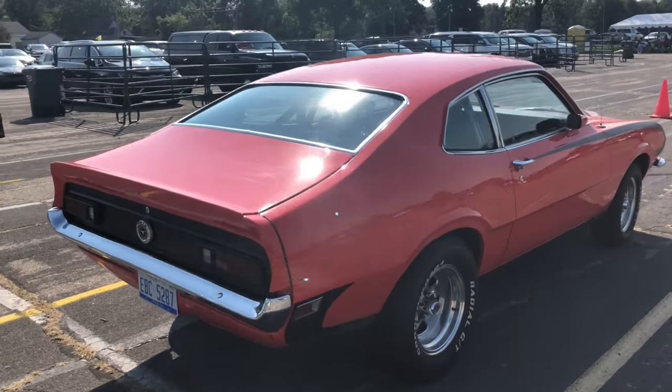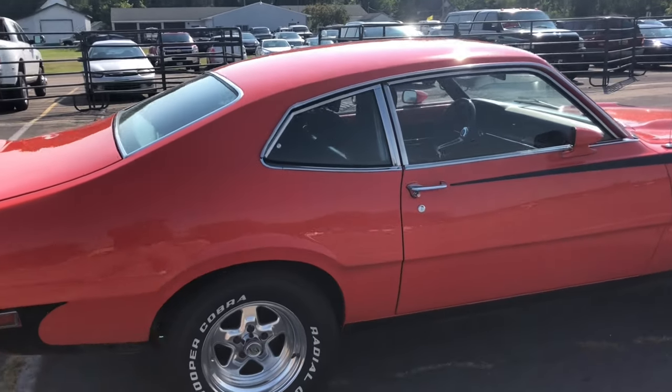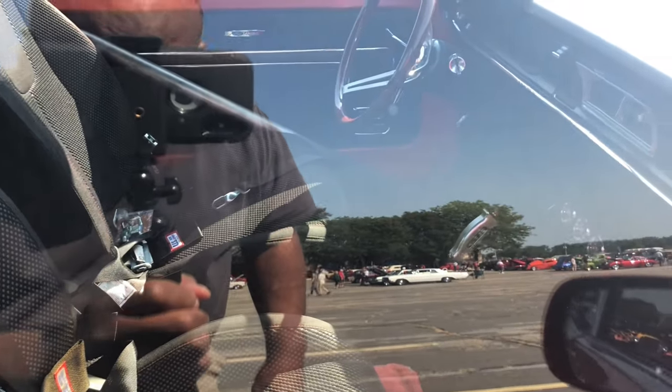Yep, and this one here is a survivor. True survivor. It looks good too. Let me walk up, I'll tell you about the inside. If you can see it a little bit. You got racing seats and a roll bar in there. No back seat, which is cool. You need some back seat when you're out there racing.